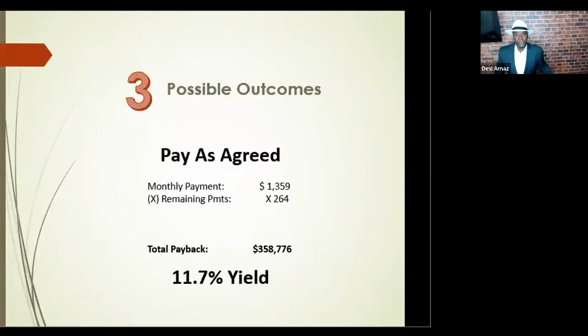And I do, okay? That's why I said this is life-changing stuff. And before you know it, you'll have two notes paying you $1,000 a month each, plus this one at $1,359 a month. That $128,000 could easily grow to something north of $600,000 using this strategy. I call that the money in motion strategy, and you're going to learn about that. But I digress. Let's get back to the three possible outcomes.